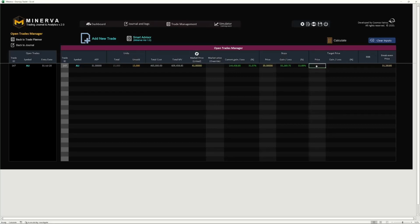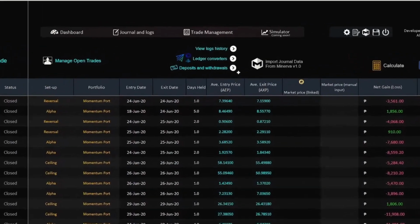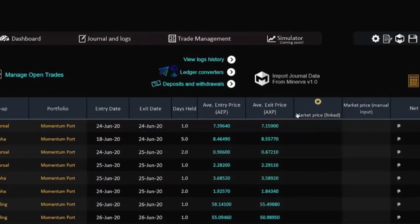Let's say your target price is 45. It shows you if it reaches the target. Okay? RRR, free trade na kasi positive na tayo from our stop. Now, the other thing that I want to show here is this. And para sa akin, ito yung isa sa mga pinaka-interesting na features ng Minerva, which is yung ledger converter.